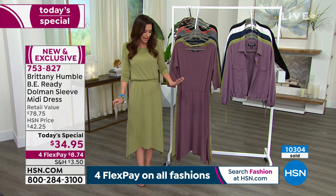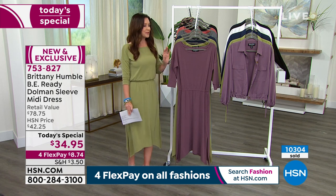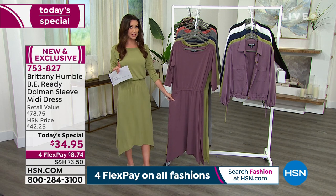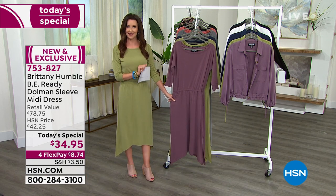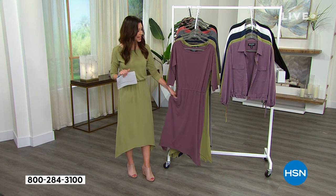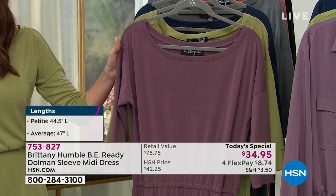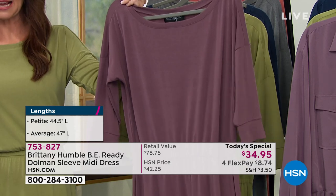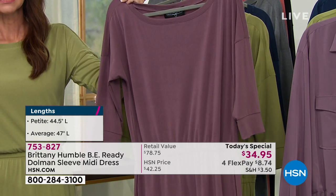I'm in the olive. It's kind of like a spring green. We've got extra, extra small through 5X. And it is a midi dress, but for those of you who are petite, we've got you covered. We have petites and average length, and it's designed to go kind of in that sweet spot just below the knee. This, I have to warn you, is getting very, very limited.